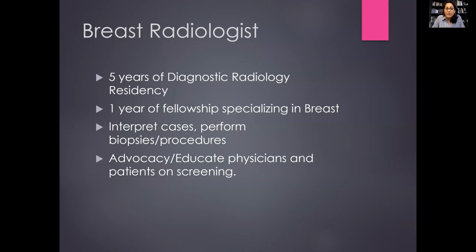An important part of a breast radiologist's role is also to educate ordering physicians about the different tests we have available and the type of procedures we can do for patients, and also to advocate for patients and make sure that they understand the screening options that they have.